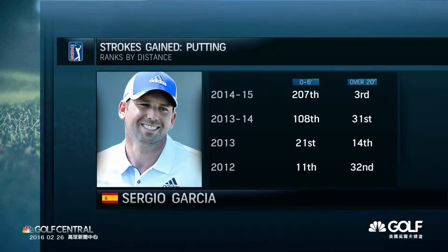But I want you to look at how solid he is outside of 20 feet. It's unusual for me to see somebody that's proficient outside of 20 feet, yet not proficient inside of 6 feet, because from 20 feet you have to be very aggressive. And typically you would expect somebody to be tentative. Well, he's not tentative from that distance, but he gets more tentative as the ball gets closer to the hole. Pay attention to how he putts the short putts this week. That's been his undoing the last couple of years.